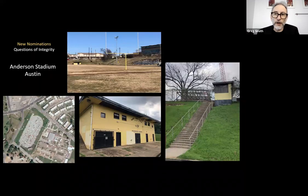And then finally, we haven't submitted this to the Park Service yet, but we've had some good discussions about it. This is Anderson Stadium. The nomination was prepared by Rebecca DeBrasco in Austin on behalf of the alumni organization. Austin High was the African American high school, and this was their football stadium. The high school is undergoing very dramatic changes, and so this is the last portion of the campus that still had integrity.